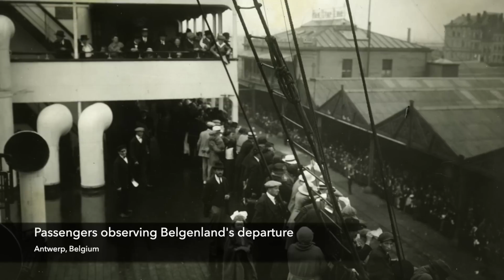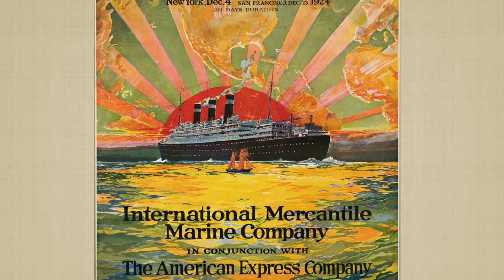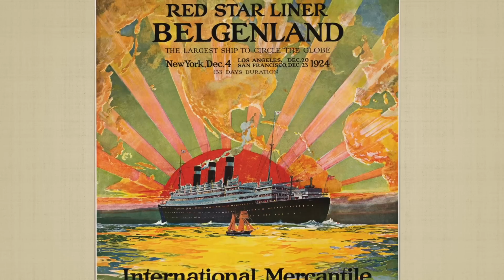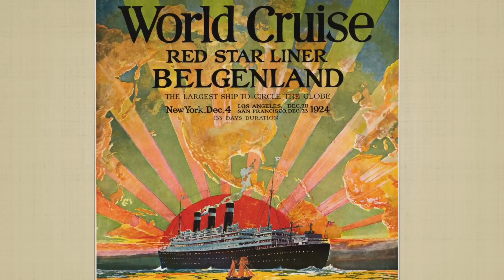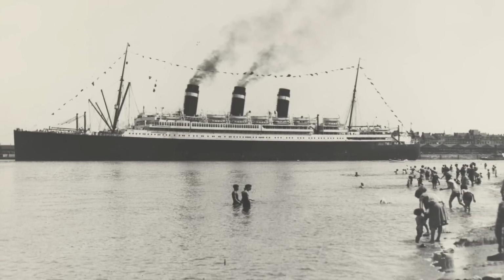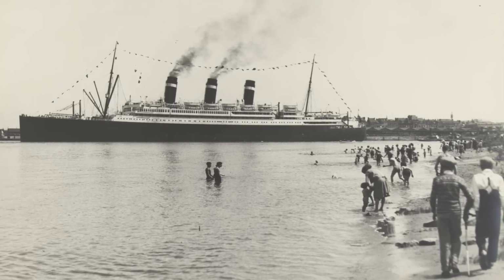But while immigration and transatlantic traffic in general was at a low point, demand for leisure activities and tourism were on the rise. In an attempt to put Belgenland to profitable use, Red Star Line began planning and advertising a world cruise, which would begin in December of 1924 and continue all the way through April 15, 1925. A 133-day-long cruise, which took almost 450 tourists to ports, well, all over the world. Ports of call included Havana, Honolulu, Yokohama, Singapore, and Egypt.